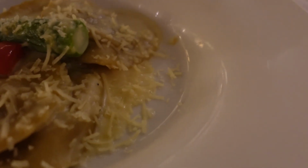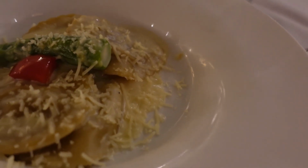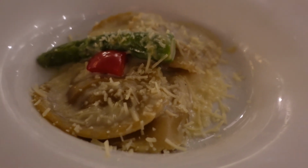Tonight we're eating Italian. All right, here is my food. It's stuffed with salmon, and it has an asparagus cream sauce. We'll see how it tastes.